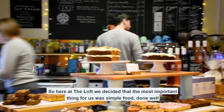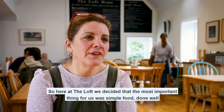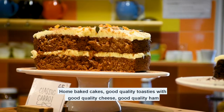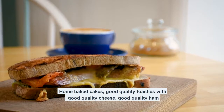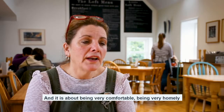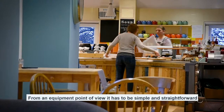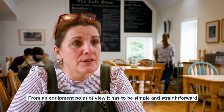So here at the Loft, we decided that the most important thing for us was simple food done well. Home-baked cakes, good quality toasties with good quality cheese, good quality ham. And it is about being very comfortable, being very homely. From an equipment point of view, it has to be simple and straightforward.